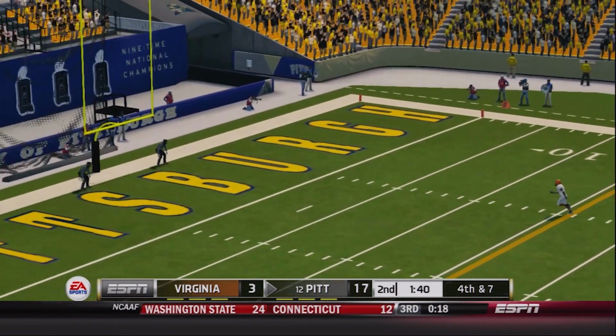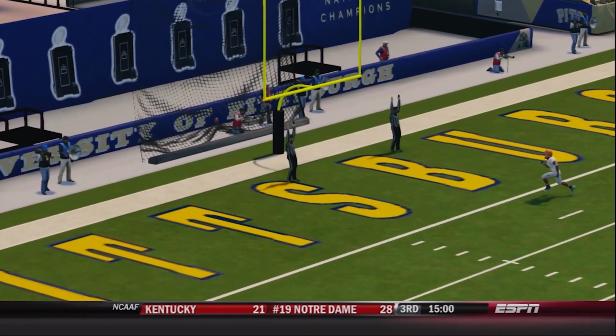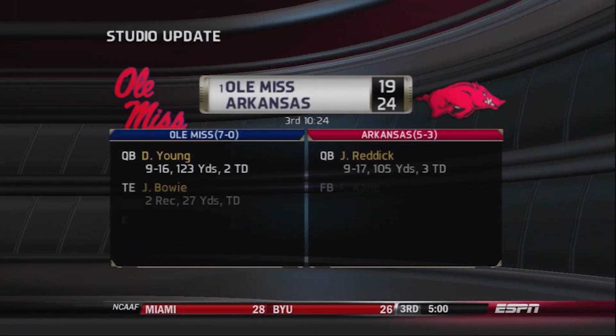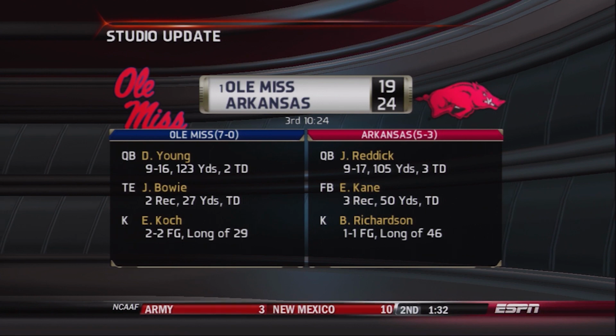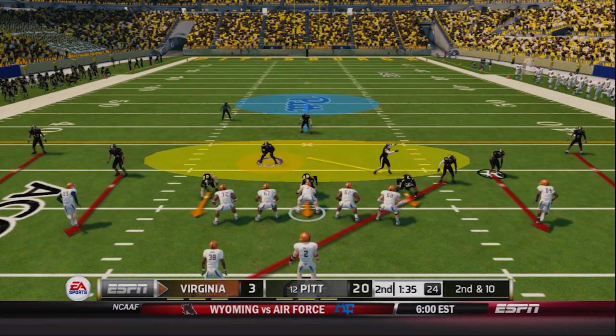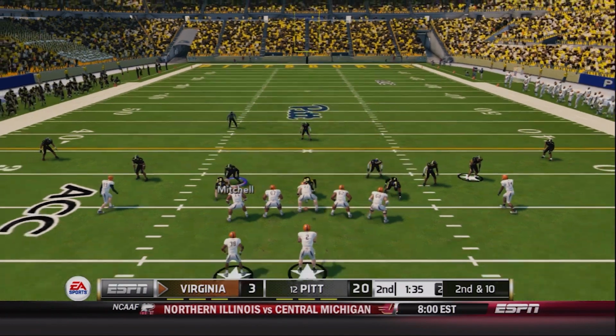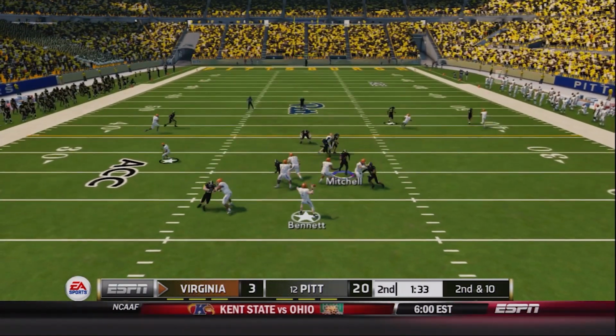And so Johnny Midday will step out and knock another field goal through the uprights. Pitt pushing their advantage to 20-3. And as we look around the country, number 1 Ole Miss in a spot of trouble right now. Josh Reddick and Arkansas, 3 touchdowns, up 24-19 over the number 1 team in the country, possibly putting them on upset alert down there in Fayetteville.